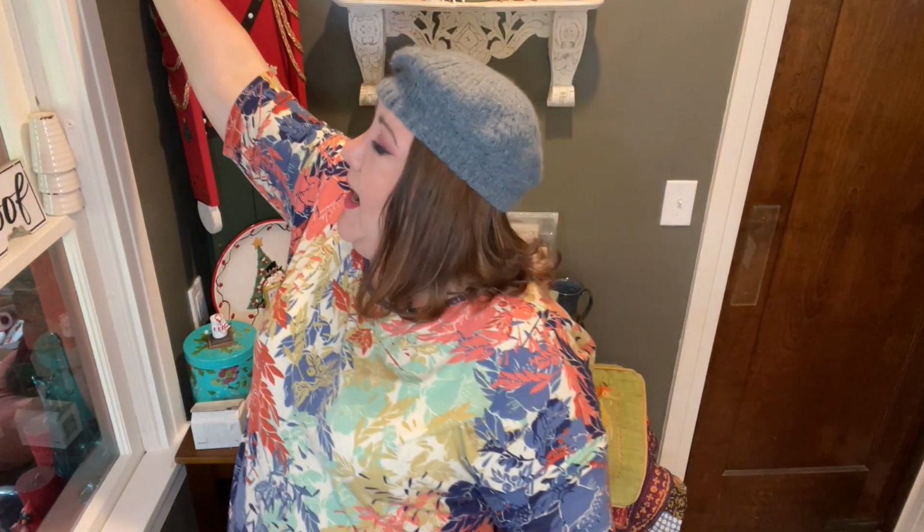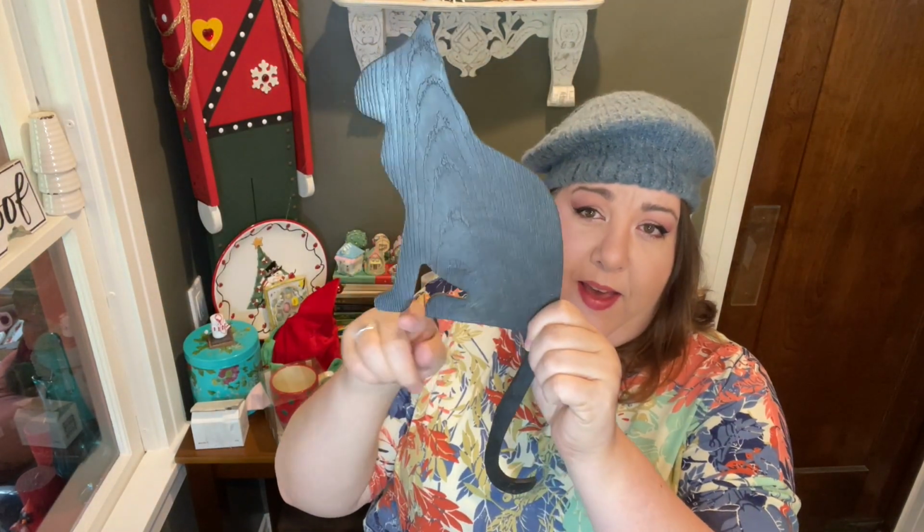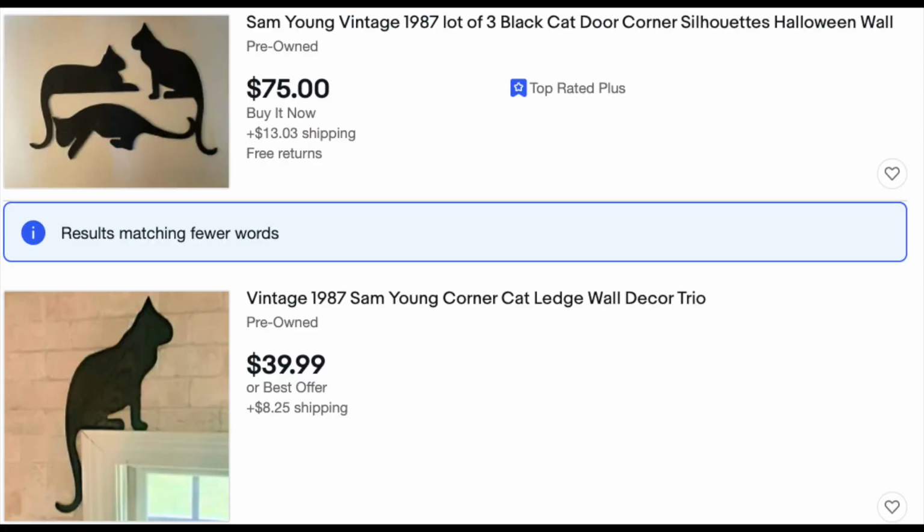It looks like originally there was a set of three that had cats in different poses, but they were all meant to go like that on the corner of a door. And there are a couple listed. So I believe there's the set of three listed currently for like $75, and then individual, like this one on its own, I wanna say for like 30.